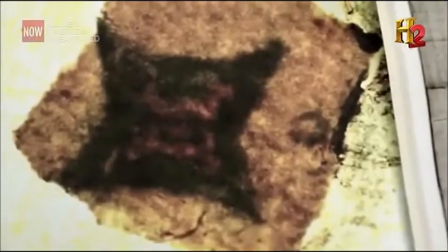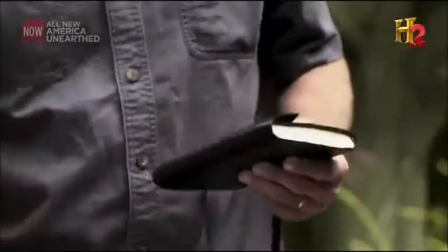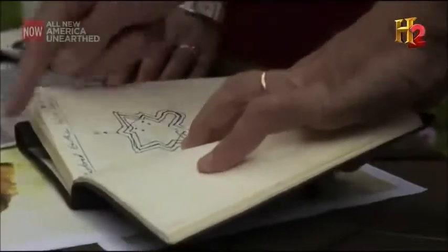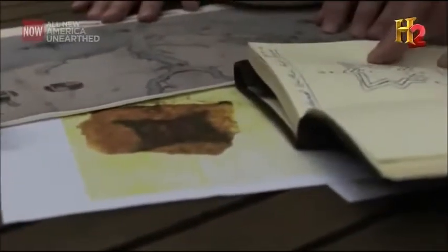You know what? I've seen that before. I've seen something very similar. It was on Roanoke Island. Now, this is my first initial sketch. Oh, that's interesting. That's very similar. That kind of looks familiar, doesn't it?